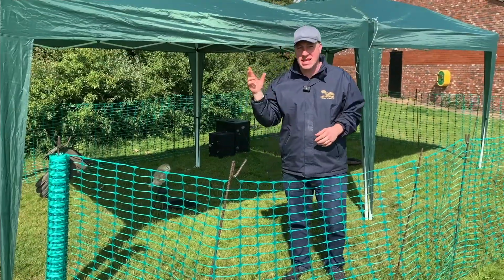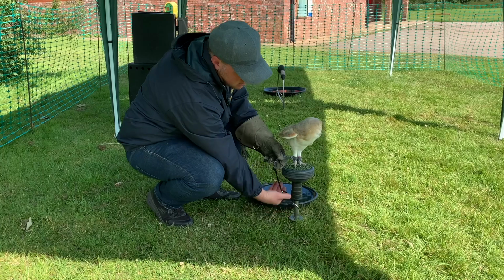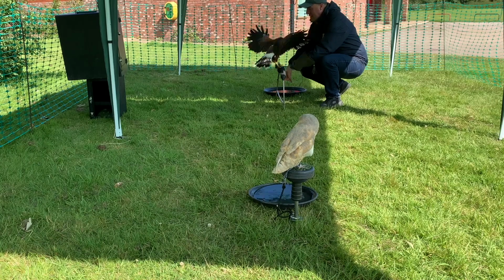Once the barrier and the gazebos are set up, we're ready to get the birds out. And today I've just got 2 birds of prey just to show as an example. 2 very different birds, a barn owl and a Harris hawk. Now, one of the things that's really important is that the right perches are used.